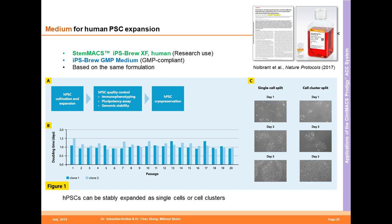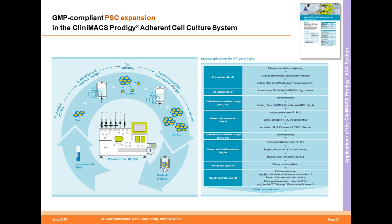Meanwhile, if we want to translate it into a clinical-grade protocol, we will use the iPS-Brew GMP medium, which is a GMP-compliant media manufactured under ISO 13485. The iPS-Brew GMP medium is based on the same formulation as the research-grade medium. Performance-wise, they give rise to very similar results. Therefore, you will have a seamless transition from research-grade to GMP-compliant human pluripotent stem cell cultivation.